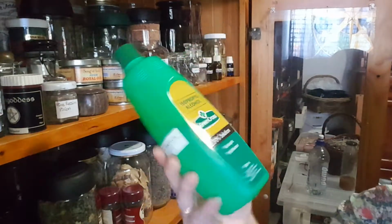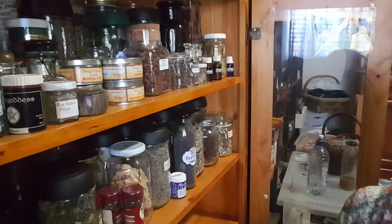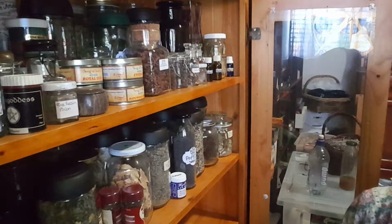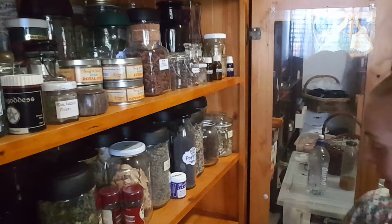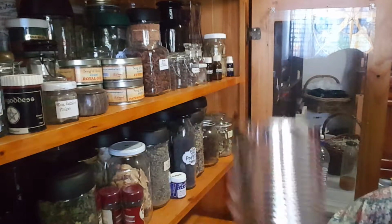Isopropyl alcohol, so that's a 70% solution. The only thing here in Australia, we cannot buy it where it's not fragranced and in case people drink it. So it's not great for colognes and such because it has a weird scent. Anyhow, here I have some vines that I've collected from my graveyard.